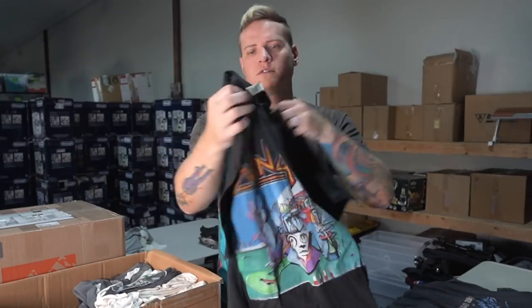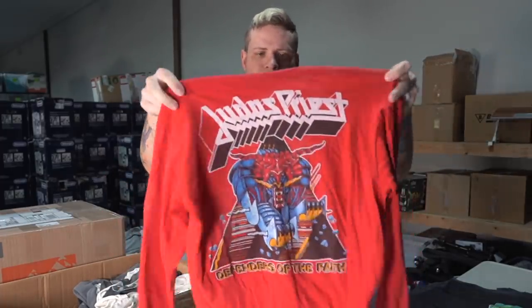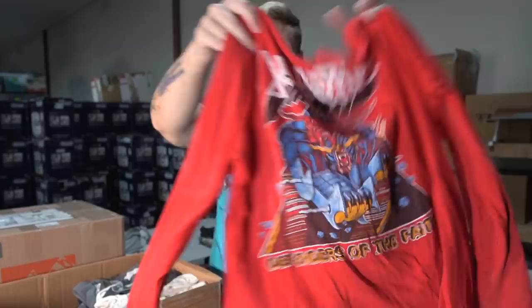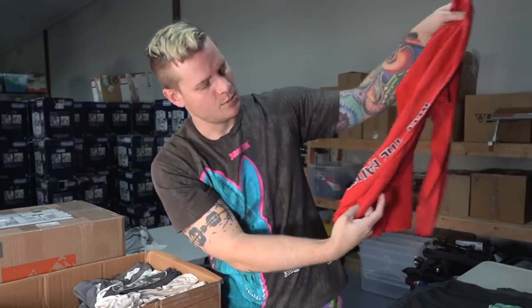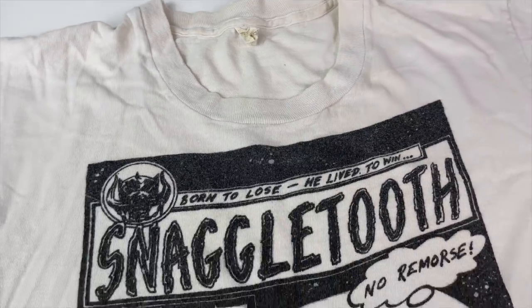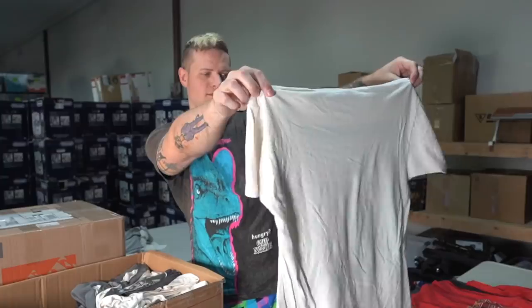Got a Winger shirt on the Spring Forward size large tag. Cut tag on this one, but nice Judas Priest long sleeve, front and back shirt. It's a Defenders of the Faith one. Oh, there's a sleeve hit on it too. It says Keep the Faith. Dang, that's a crazy graphic. Snaggletooth graphic. Also a smaller one, unfortunately. I can't see the actual size tag, but it's like a medium.